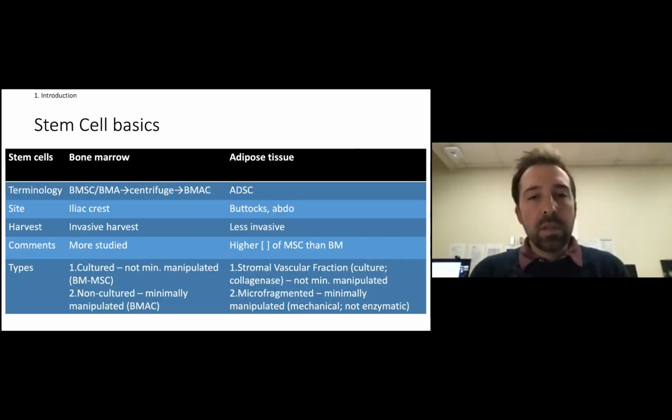I had developed this table for you guys last time to compare and contrast the 2 main sources: the bone marrow stem cells and the adipose cells, the 2 main sites of harvest. Maybe if we take the last row here at the bottom, the different types, whether they're cultured or non-cultured, or whether we manipulate them a lot, whether we want to expand them or not. This is what brings in the term of minimally manipulated or not minimally manipulated, which was a big definition to try and understand where stem cells fall within legislation in Canada, whether they're referred to as a cell and a tissue, or whether they're referred to as a drug.